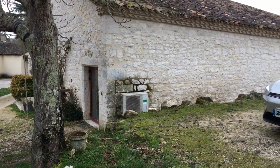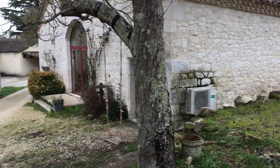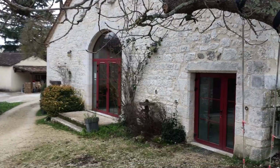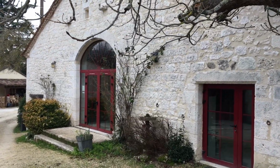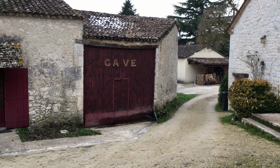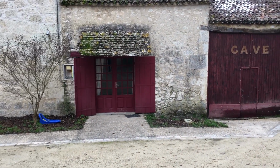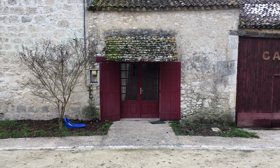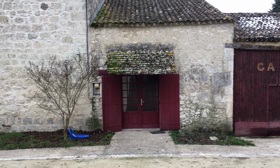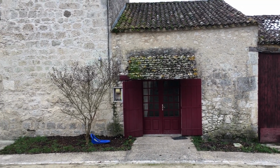This building in front of me here is the shop. There's a large room in there where they sell all the produce from the vineyard, and also where they can entertain. Here's the bottle storage area there. Just behind those two doors is a little 40-metre square studio, but there are guests in there today, so we can't get in there. But there's a bedroom and an independent kitchen and bathroom.